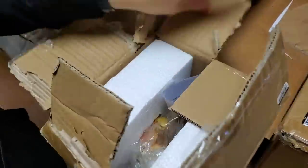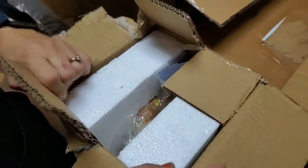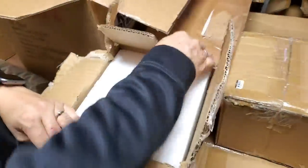Nice nails, Heather. Look at the nails. Look at the nails, everybody. Well, I went and got my nails done because my daughter went to homecoming and all of us girls did, even Faith.